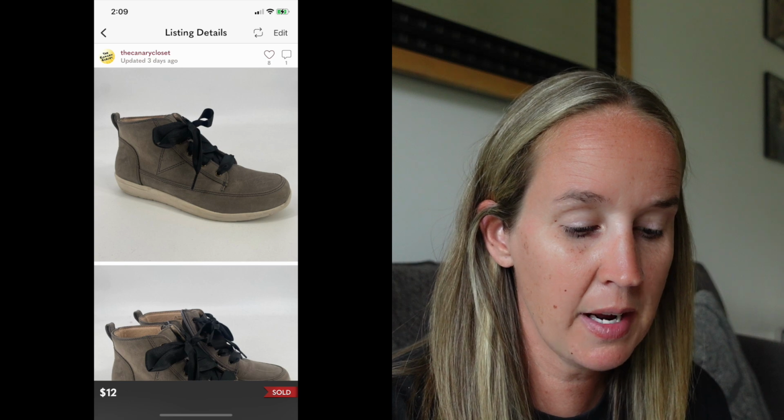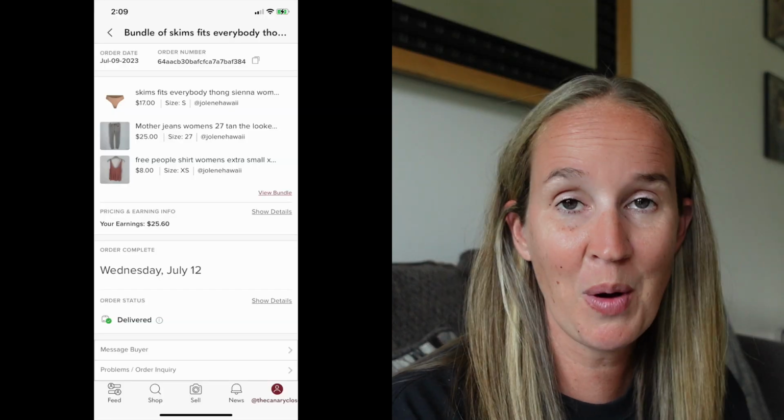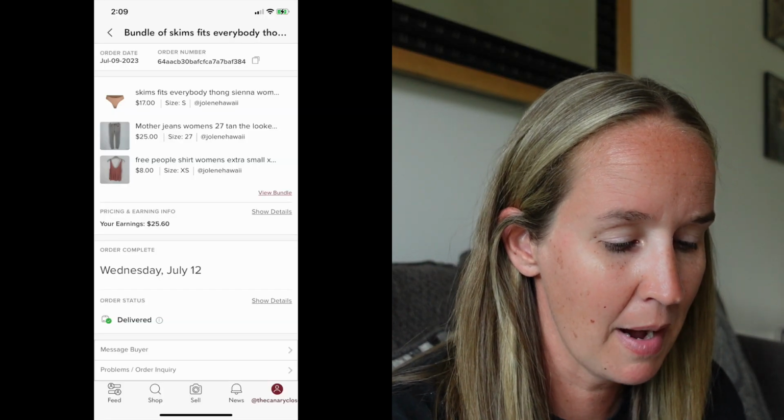Next was a bundle of 3 items, a Free People tank top, a pair of Mother Looker skinny jeans, and a pair of Skims, a Skims thong women's. Why can't I talk today? Anyway, those 3 items I've had for quite a while. They sold for $32. My gosh.